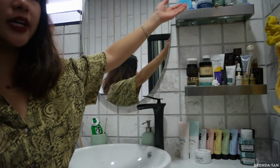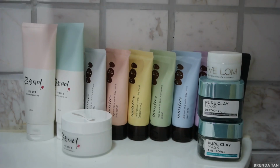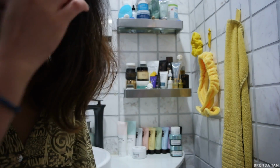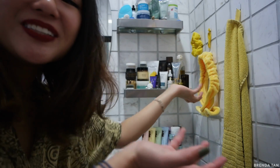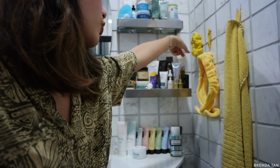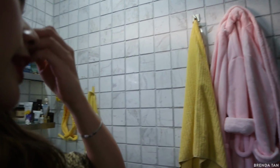That's my mirror, and I also have two racks. Okay, technically three if you want to count these as well, of skincare stuff. I have this thing so that I can put my phone, because I spend a lot of time here and I like to be entertained. They all happen to be the same shade of yellow and I thought it was so cute, so I just put them here. Headband, scrunchie, and a hair tie, and also my hand towels. I have the matching towel and they're all from IKEA.